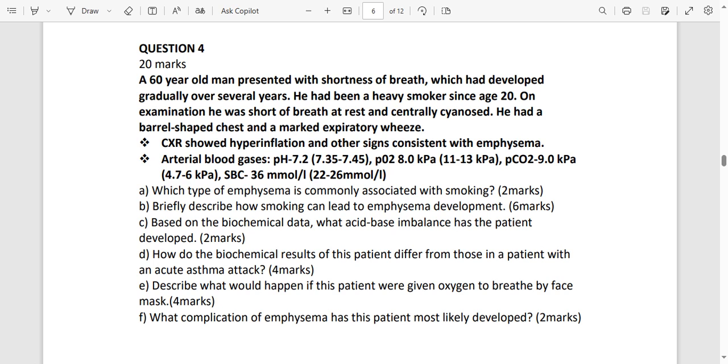On examination, he was short of breath. Nice one. At rest. And central cyanosis. He had a barrel-shaped chest, important also, and a marked expiratory wheeze. There is also a wheeze there. And then we've been told that on X-ray, CXR showed hyperinflation and other signs consistent with emphysema.